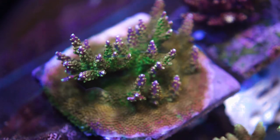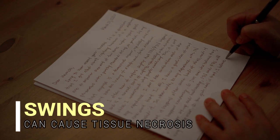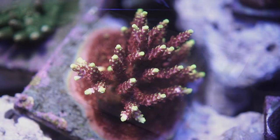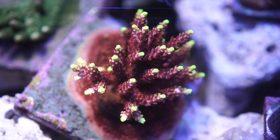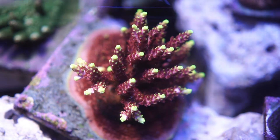It is either swings or unfavorable conditions. As for swings, it could be any type of swing, such as a rapid change in alkalinity, which is the most common cause. Less commonly, salinity, temperature, calcium, pH, and magnesium swings may theoretically cause tissue necrosis as well, however, they would have to be probably very extreme swings. Even a lighting swing can cause RTN.